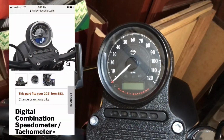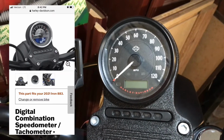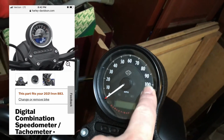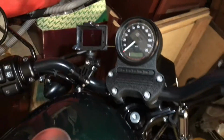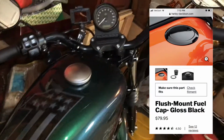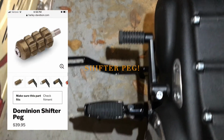The next thing that I'm doing is replacing the stock speedometer, and I'm going to get the Harley parts catalog speedometer, which I think, and I feel most people agree, should come with the bike standard, but it doesn't. But what the upgraded speedometer provides is RPM here with your speed plus your gear indicator, fuel gauge, which is the big thing. So there's a wire that leads into the tank that shows the fuel gauge here, so you don't have to do the math with trip A, trip B, and all that kind of stuff. Getting the flush gas fuel cap, which is kind of cool.